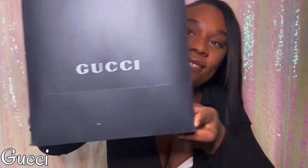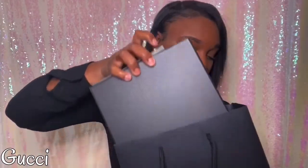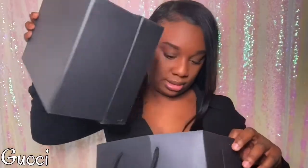This was my first Gucci purchase, y'all. Purchase. Yes! And I have not been able to wear this yet because the weather is just, and then Corona is just, so. This is the box it came in, and the receipt.